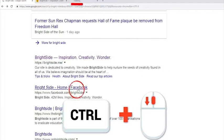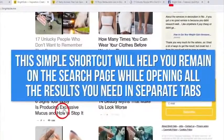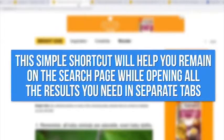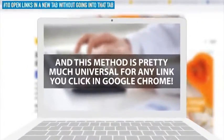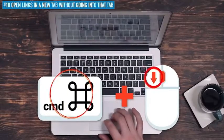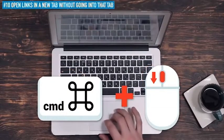This simple shortcut will help you remain on the search page while opening all the results you need in separate tabs. And this method is pretty much universal for any link you click in Google Chrome. For Mac users, the go-to shortcut is pressing the Command key while clicking on the different links.